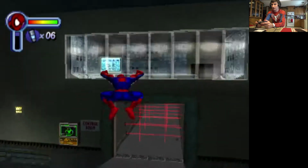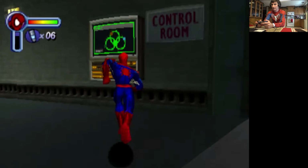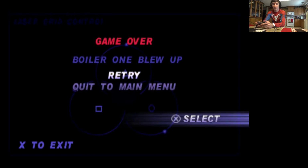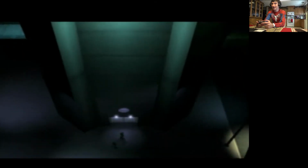So, shut down the lasers. I need to get all three actuators in a... Oh, well... Shoot. He was explaining to me what to do. What the fudge? And I get game over.